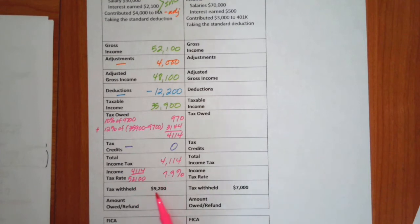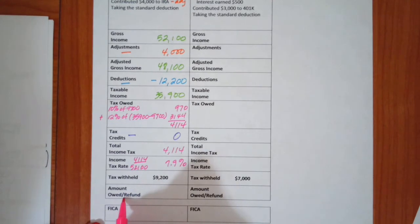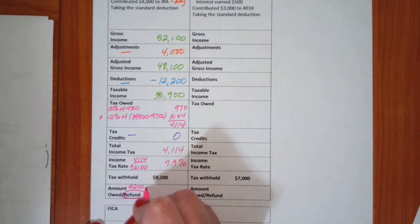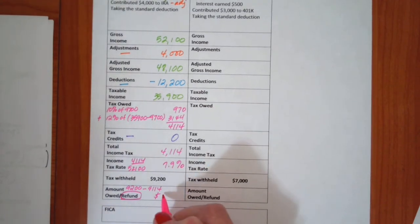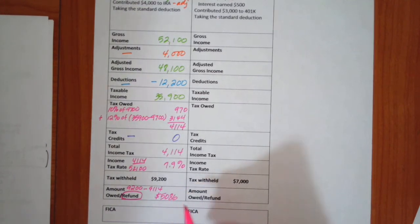Now, throughout the year, you have income tax taken out in your check. She got a little excited and had $9,200 taken out. She only owes $4,114, so she is going to get a refund. And to find that, you just take $9,200 minus $4,114, and you'll see that she gets a refund of $5,086.